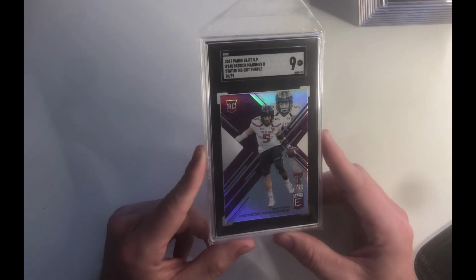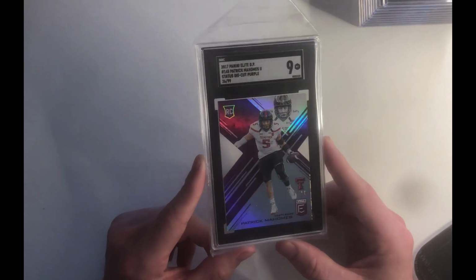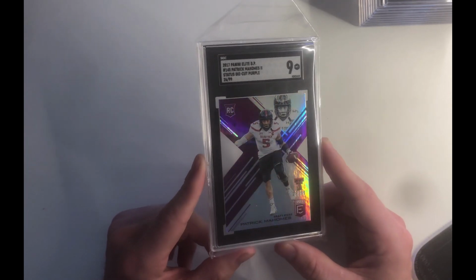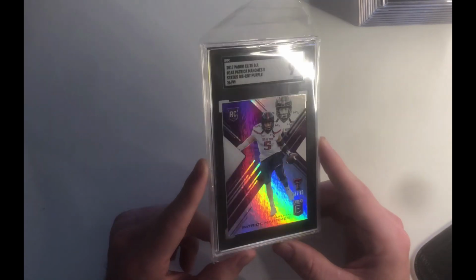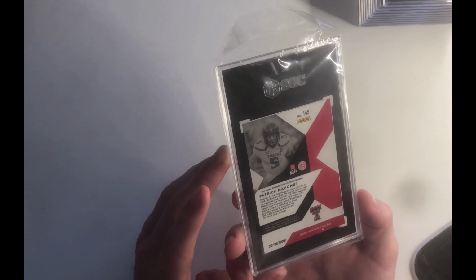Then also have a 2017 Mahomes Elite Draft Picks Status Die Cut. So this is numbered to 99. And this one, I knew that it probably wouldn't be gem. I was hoping it would get a 9.5.